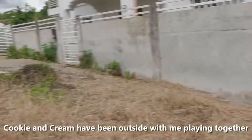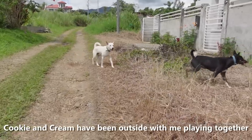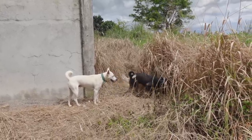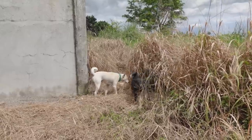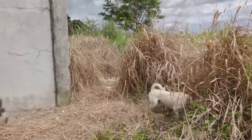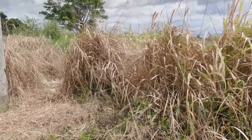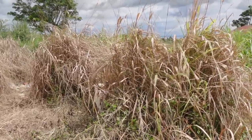Oh my word, there they are. Hello boys, Cookie and Cream. Yeah, I'm a bit of a walk around here. As you can see, they're getting on well again. We do keep them apart though, because when they're in the same area, they do tend to get a bit territorial. But they like each other, they're friendly towards each other. And I think this is how Cream's been getting his ticks. He's been treated now. Still will get the odd one or two on him, which we'll take off.